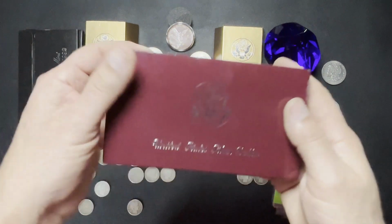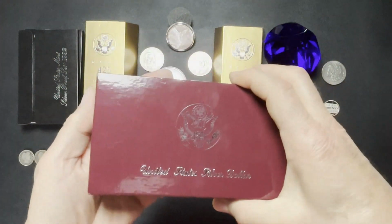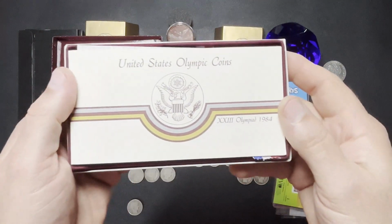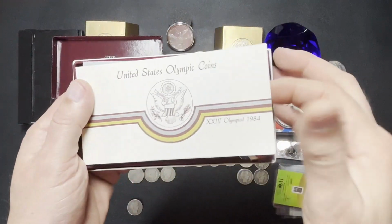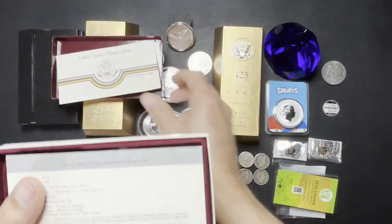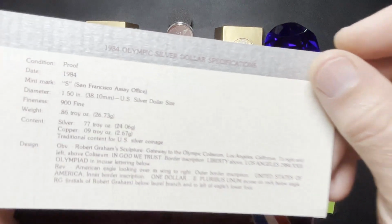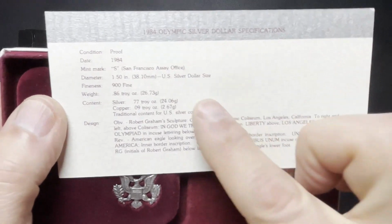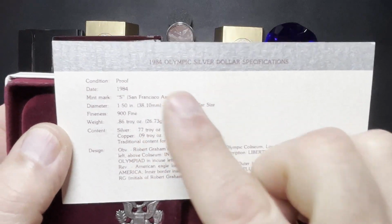Another boxed item here. This is a United States silver dollar. This is a commemorative, the United States Olympics, 1984. A little brochure. Got your specifications here. So for this item, looks like the silver weight is 0.77 troy ounces. It's a proof.